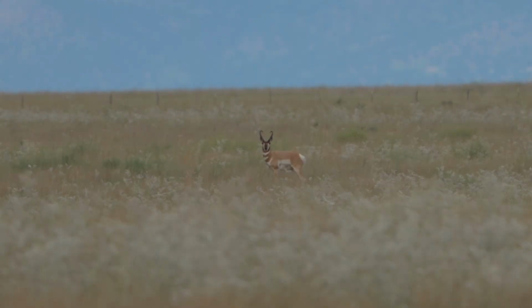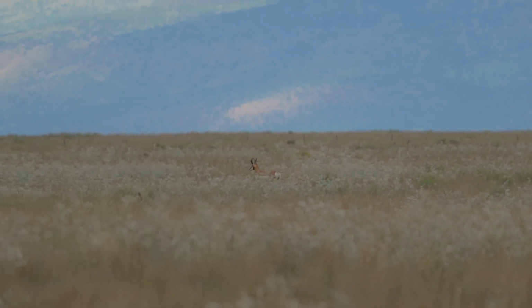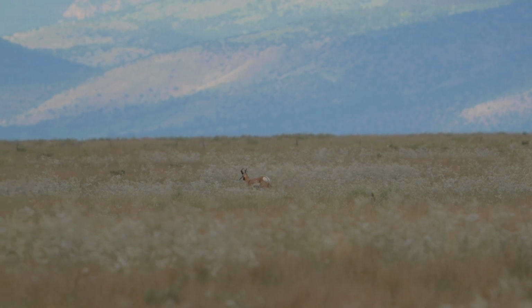It's been a lot of years since I've hunted an antelope. Did that years and years ago back in Wyoming. It's a lot of fun. These critters have eyes like crazy, so most of the time you're looking at their backside while they're running away. So it's real tricky trying to stalk up on an antelope.